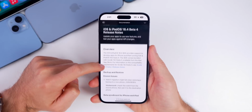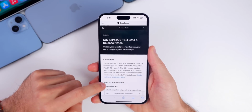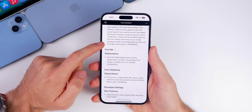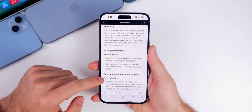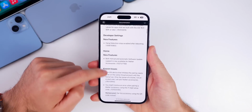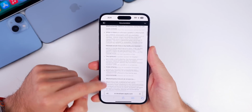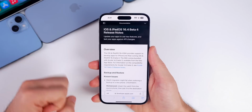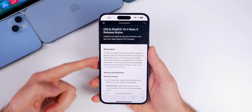When it comes to the release notes, there's really nothing changed here with the beta 4 release notes. They show everything that we saw in beta 3 and I believe in beta 2 as well. I don't believe that the release notes have really changed since beta 2. So you're not really going to see anything different in here, nothing very noteworthy, although I would assume by the time the RC and the final rolls out, we will see a change to these release notes.